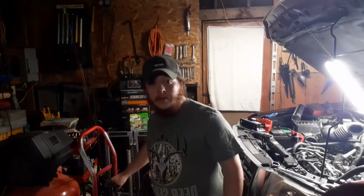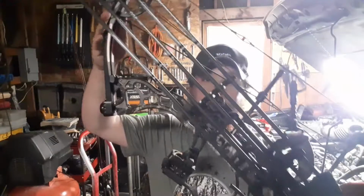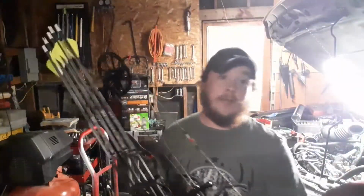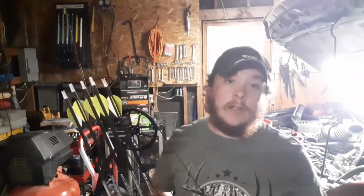What else I was going to show you guys was my new bow, so I'll show you that right now. This right here is my new bow. It's made by Bear. It is a Cabela's Optimus. I'm really liking this bow so far. I got it good sighted in. The dang thing shoots almost like a sniper rifle. I get 1 to 2 inch groups at 30 yards and about 2 to 3 inch at 40. So I'm doing pretty good.